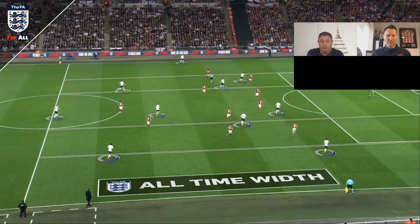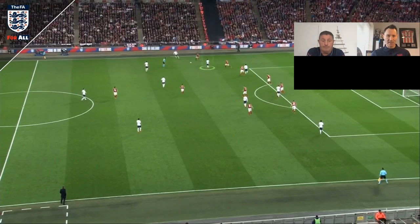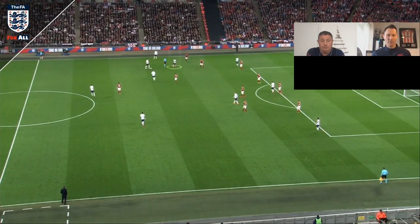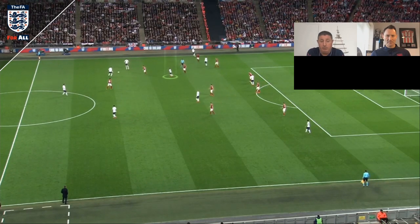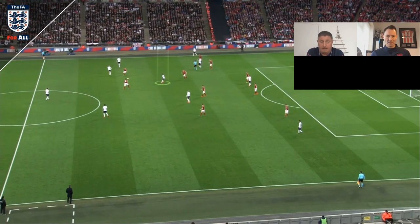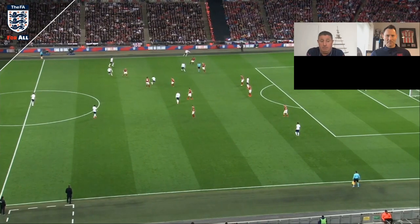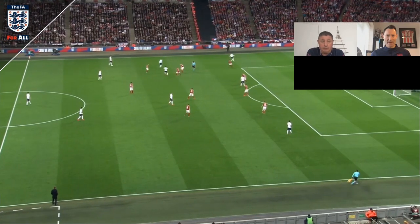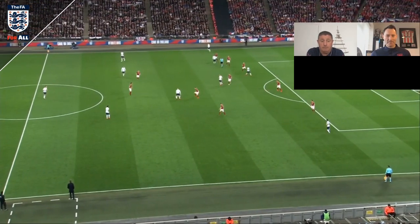So in old-fashioned money, Jimmy, we're talking about making the pitch big. It doesn't matter who it is, the flexibility to stretch the pitch and make it as wide as possible. Yeah, absolutely. That gives the opposition a problem. Do they go out? Do they stay compact? If they stay compact and it goes out into lanes 1 and 5, all-time width, then you'll be able to get the ball in the box. And you've got Harry Kane operating between those lines, the two central defenders.